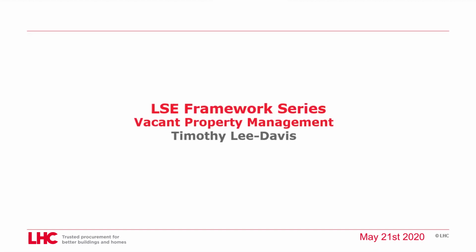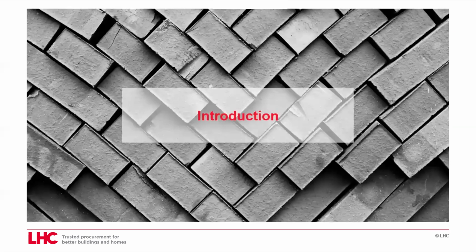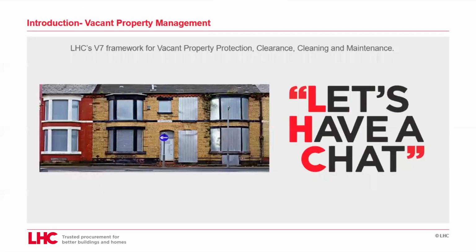This episode will cover our vacant property management framework. I'll be providing you with a brief overview, but if you require any more information about this or any of our other frameworks, then please contact us, and our contact details will be provided at the end of this presentation. So let's take an introduction into our vacant property management framework.